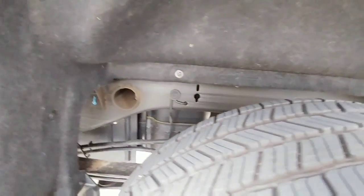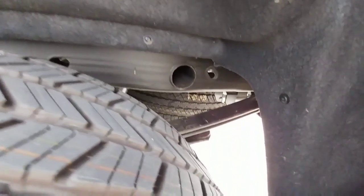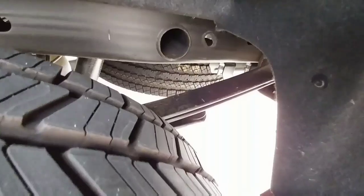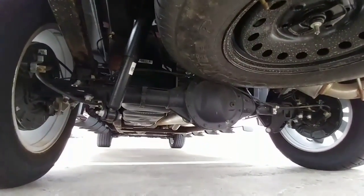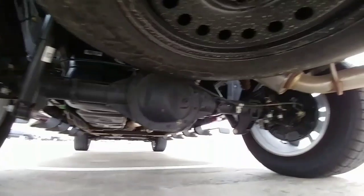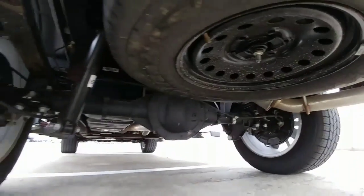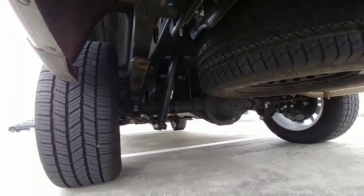This is a fully boxed frame. It is a wax coated frame, 2.5 inch wide leaf springs. So this truck has a 3:23 rear axle ratio. And has a 7,200 pound gross vehicle weight rating.